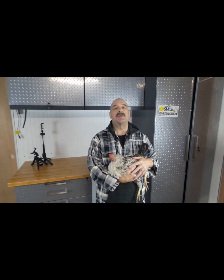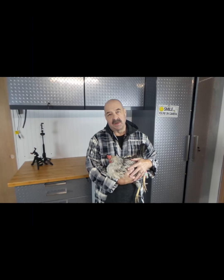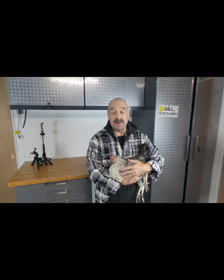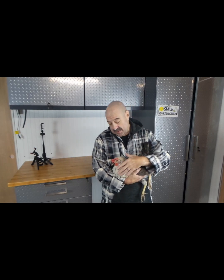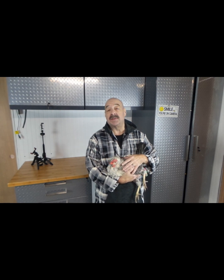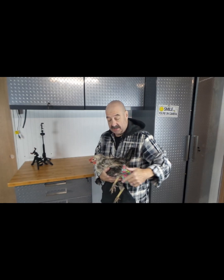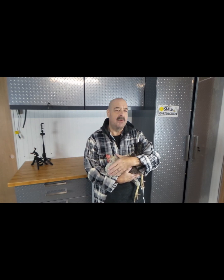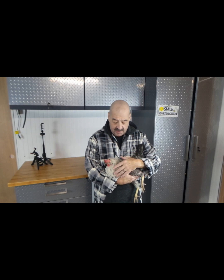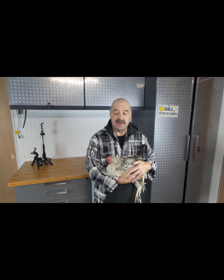Knuckles is the most chill chicken. Knuckles is one of the most ideal urban pets that I've ever owned, and I've had lots of cats and dogs. Knuckles will hang out and sit on your chair next to you. Diaper, so you don't have to worry about the poos. Knuckles is not one of the more dominant part of the flock, but she's very chill. She loves to be carried around like a little chihuahua. She loves to be loved and petted and smooched on, and just an absolute cuddle monster.